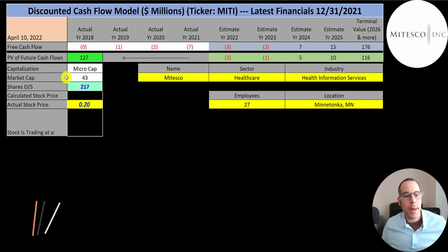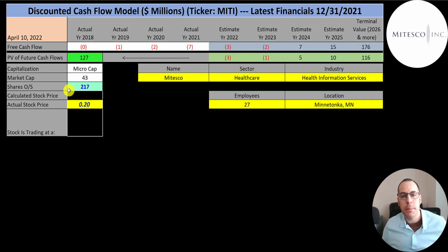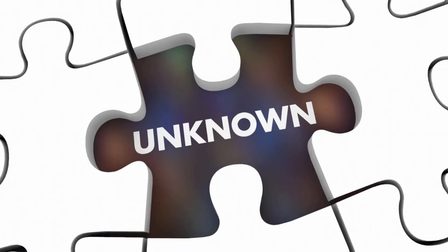Let's get started with the model. This is a micro-cap company, 43 million market cap. They're trading at 20 cents a share, and they have 217 million shares outstanding. Let's look at their financials.